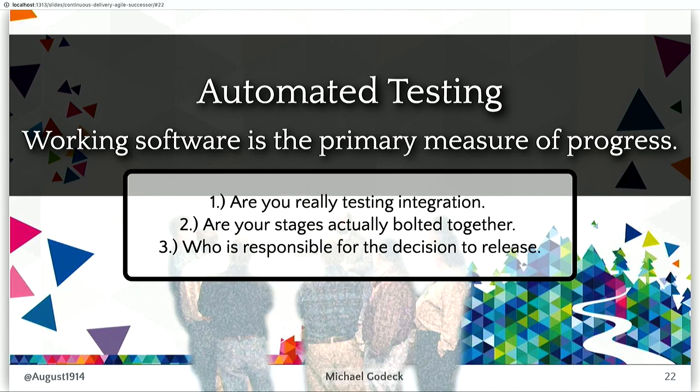So to try to wrap things up, I want to give you three high-level metrics that you can look at to tell how well your poor man's time machine is running. One, ask yourself the question: what is it you're testing, and in particular, are you really testing integration? Two, are your stages actually bolted together? And three, what hands have to be on deck for delivery and who's making the call? Those three questions will take you a long way down the road.